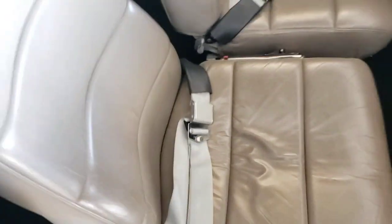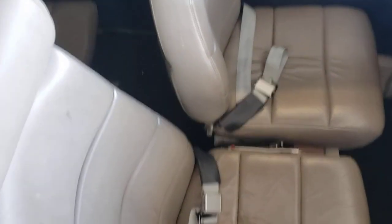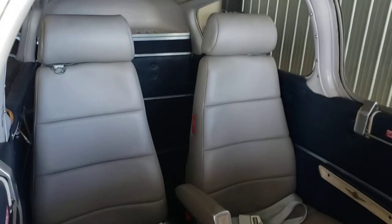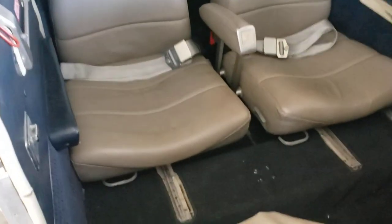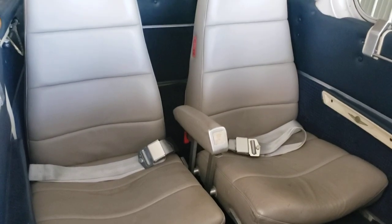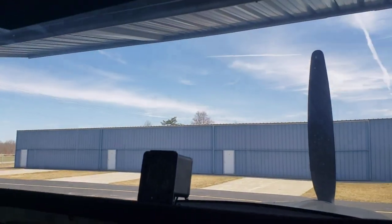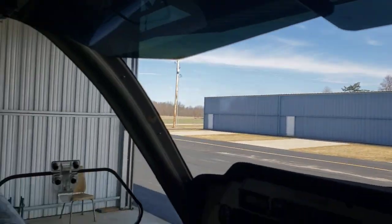Leather seats that are in decent shape. They recline, of course, and nice comfortable rear seats here too. Of course, they move back and forth. They're moved all the way back right now. That's why I usually leave them. Like I said, the glass is in excellent condition. It's a little dirty right now. Glass, very nice glass.